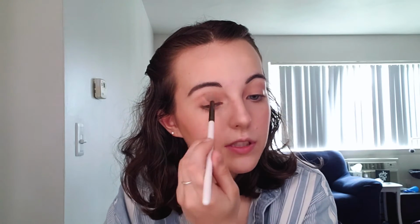So even though that's almost a skin tone shade, it is very pigmented. You can clearly see it in my crease, which is really nice. I would say that's the perfect transition/crease shade. Now with a JS8, I'm going to go into Reveal, which is this one right here, and I'm going to put that in the outer corner and blend it into my crease.